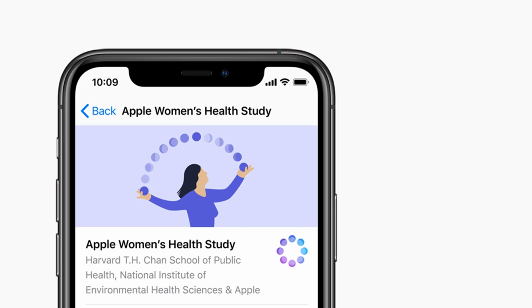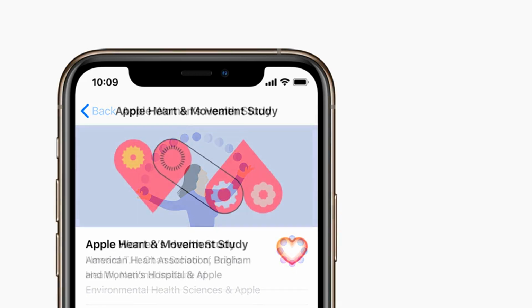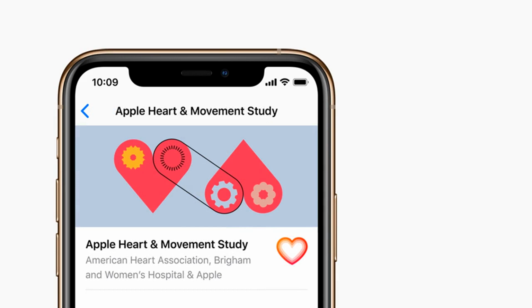Another heart and movement study is in partnership with the American Heart Association and Brigham and Women's Hospital, and will use Apple Watch data collected during workouts, plus heart rate and activity data, along with short surveys. This data will be used to understand how certain mobility signals and details about heart rate and rhythm could serve as potential early warning signs of atrial fibrillation, AFib, heart disease or declining mobility, among other things.